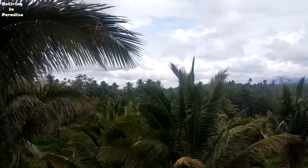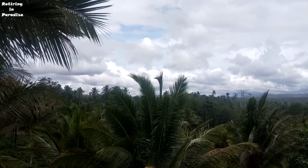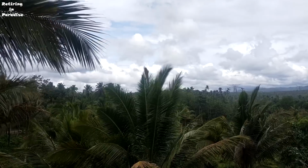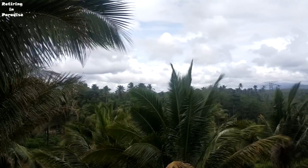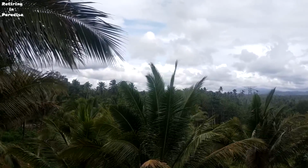Thunderstorm coming up. A lot of rain coming out. It's a black cloud at the front of the house up there. Scary, it's gonna rain. We're supposed to go for a quick shopping in the next municipality, but maybe I just have to go myself with a raincoat. We'll see how we go.